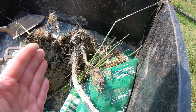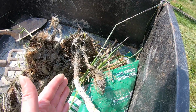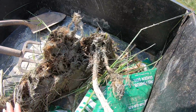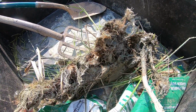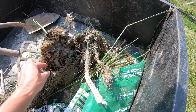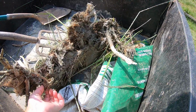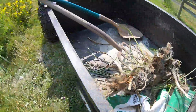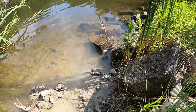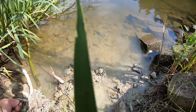It is actually an antioxidant for you, which is great. It's wonderful. But this whole section right here is filled with cattails, and that is why I take them out, because you don't see them unless you're underneath. These actually came out of right here, right in this section here, and see, there's still more here. See, I didn't get them all.